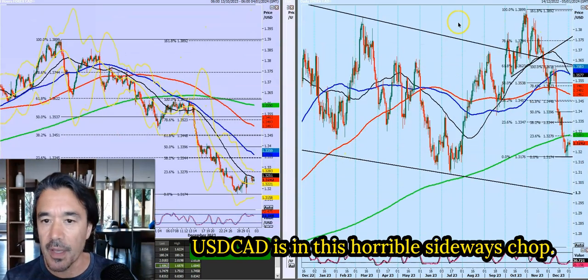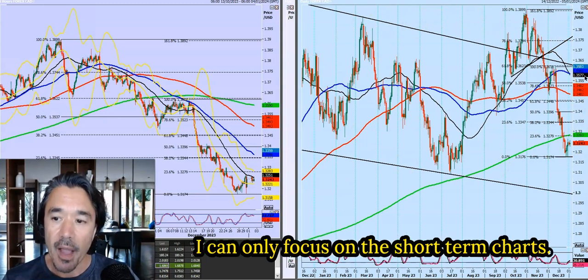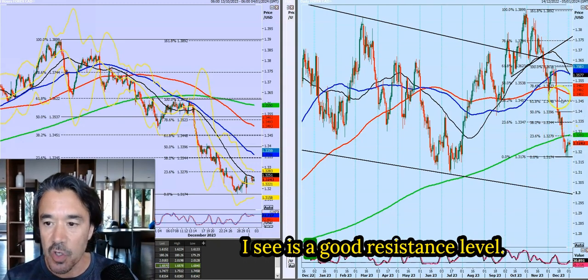US dollar versus the Canadian dollar is in this horrible sideways chop. So again, the daily chart is of no use to me whatsoever. I can only focus on the short-term charts. However, there is a level here on the daily chart around 132.80, which I see as a good resistance level.